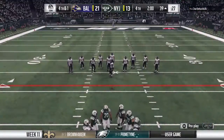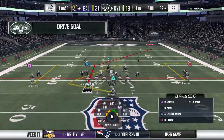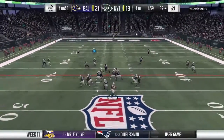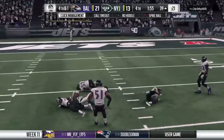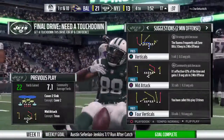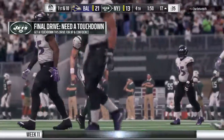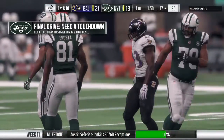One score down. Here we go. They're going to go for it here on 4th down. As expected, they're going for it to keep the drive alive. Incomplete over the middle. Safarian Jenkins, and he gets this one all the way down inside the 20-yard line. 22 yards on the pickup there, and it's 1st down, New York.